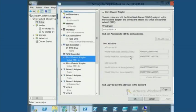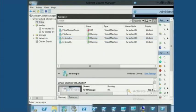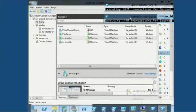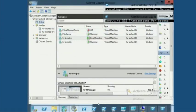And what we're actually going to do is simulate something that we expect will happen. We're going to have an active SQL workload that's running against both virtual machines. It's an active SQL cluster. And then we're going to need to do some hardware maintenance. So what we will do is a live migration of one of these virtual machines off of the node. We'll evacuate the node. So what you're going to see here is we will choose to drain the roles on this node so that we can do some maintenance on it.